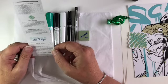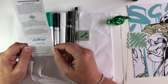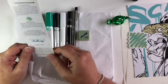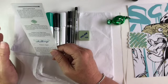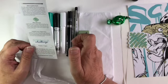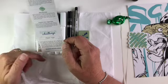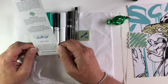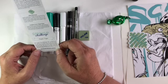Normally I work quite big and I haven't actually used the paper that they've given in any of the challenges, although I did use the sketchbooks, but the spare paper I find quite small. I like to work to a larger scale, so I've been cheating a little bit and used my own paper.